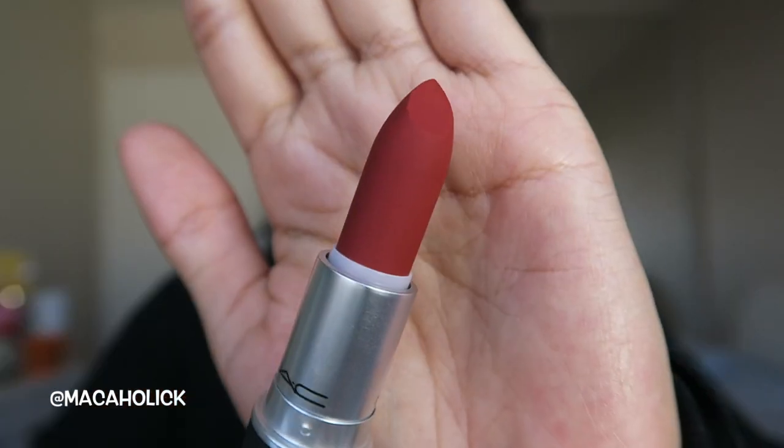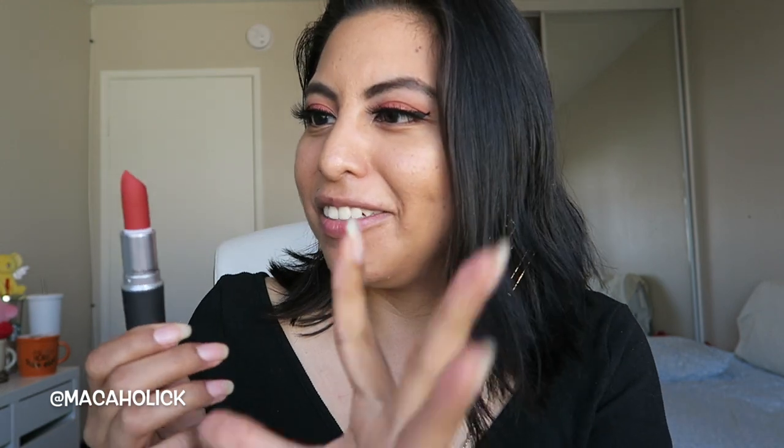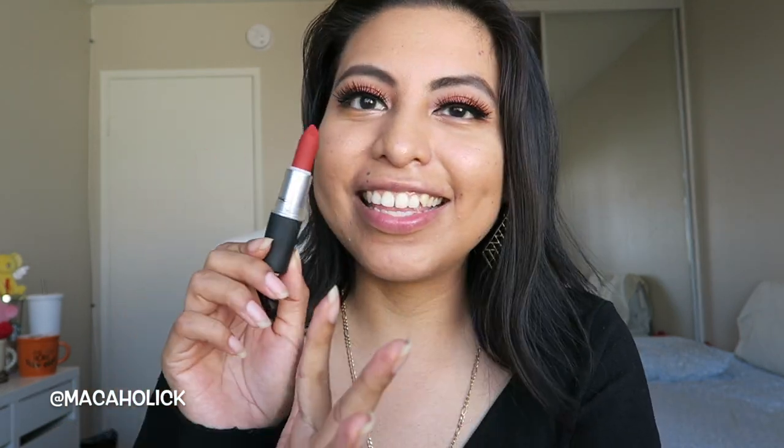So what is a Powder Kiss lipstick? The MAC Powder Kiss lipstick formula is intended to be a matte lipstick. Girl, can we just look at this? Absolutely living. I don't even have to put it on. It just looks so fancy. Oh my gosh, so stunning. Just even in the bullet, I absolutely love it.